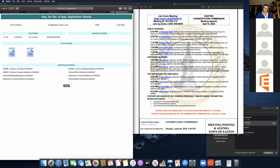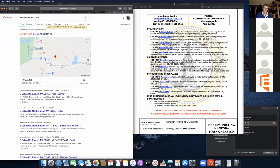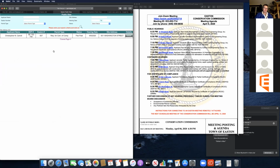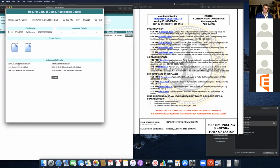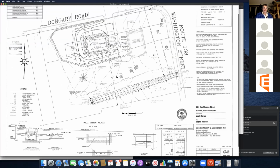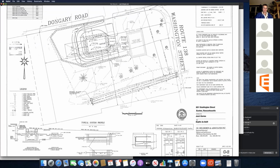So I recommend that you finish off this guy's paperwork with 2 reference conditions in perpetuity. Maintain the drainage culverts and remove any obstructions to water flowage within the drainage culvert. I make a motion to issue a certificate of compliance with the 2 referenced perpetual conditions.